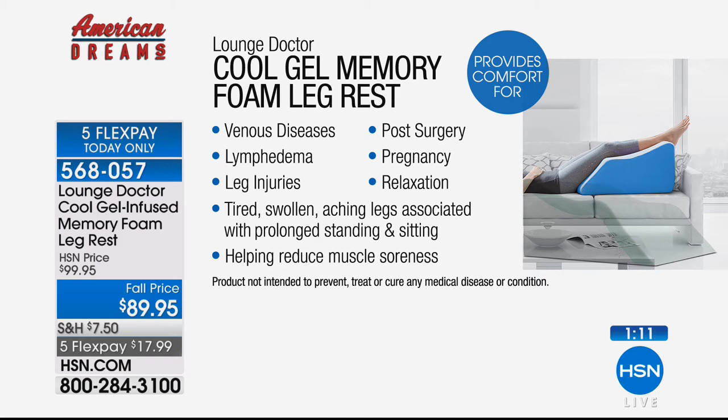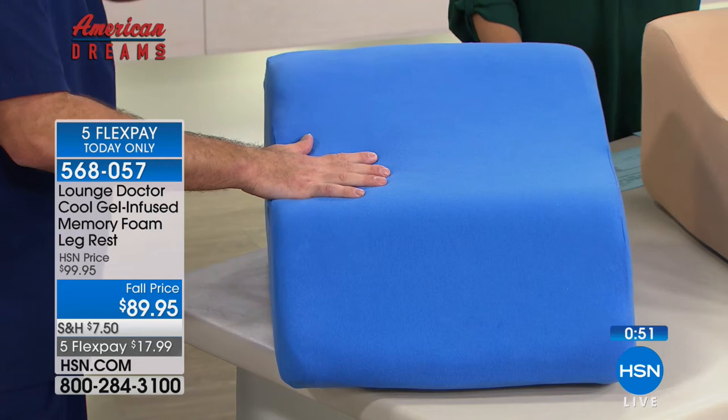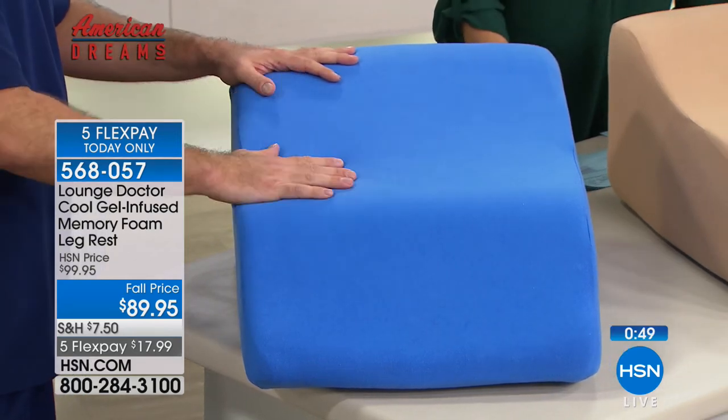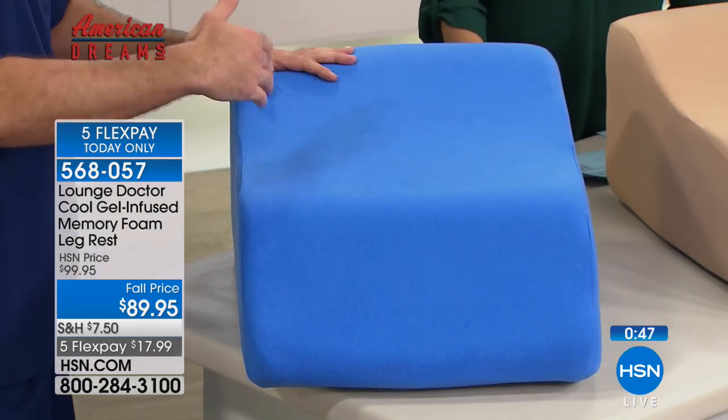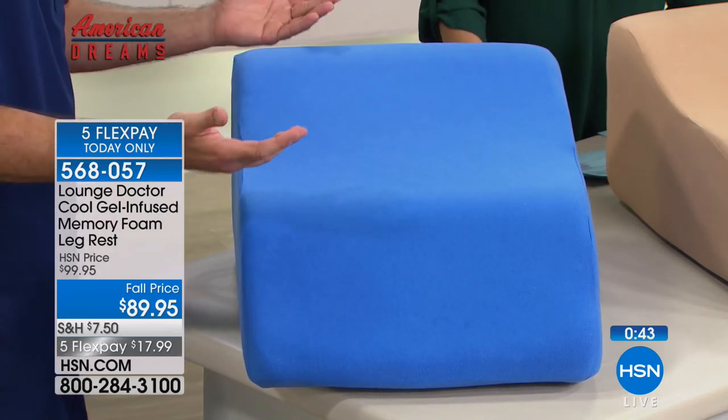This is what I'm talking about. The venous diseases, the lymphedema, the leg injuries, pregnancy. I remember being pregnant. What a great gift for an expecting mother. Oh, the best. Always trying to get comfort and relief, especially in your legs. Yeah, and tired, heavy legs. I mean, we all experience this. So you have a long day, you want to come home. And what's the first thing you do? You might sit in a recliner and put your legs up. You might lay on the couch and throw your legs up on the back of the couch. We all do that because we're tired.